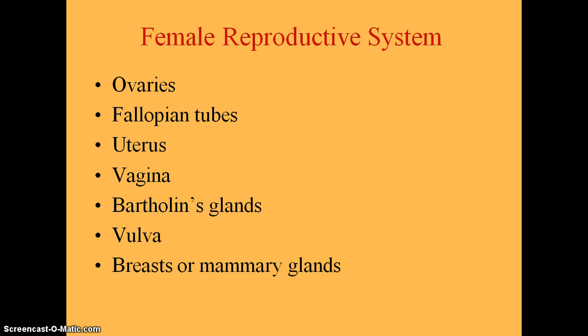Next are the fallopian tubes. They are two tubes about 5 inches long, and if you look at transparency 80, you'll notice in the picture that there's 80. 79 and 80 are both about the female. You notice it has fimbria that fit over the ovary.